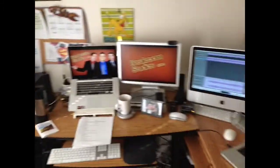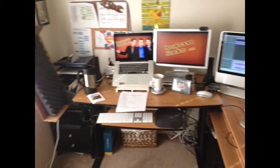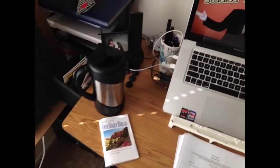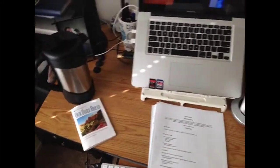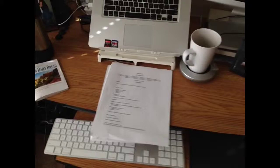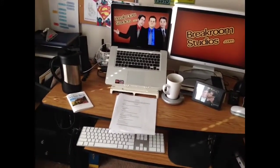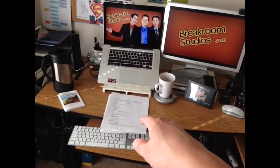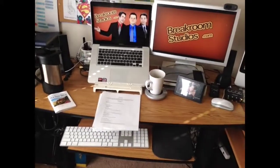Over here is my computer setup and my mics and everything for recording, so I'll show you all that. This here is an insulated French press. It's pretty much the only way to drink coffee. And speaking of coffee, here's my mug warmer. For when I'm recording the Patreon podcast, I'll sit here, and that right there is my notes. I'll print them out for Patreon podcasts because I like to have easy access to the questions I ask throughout the day.